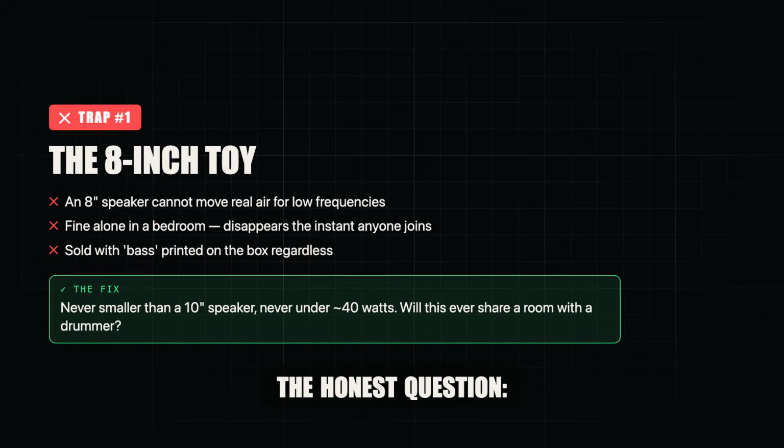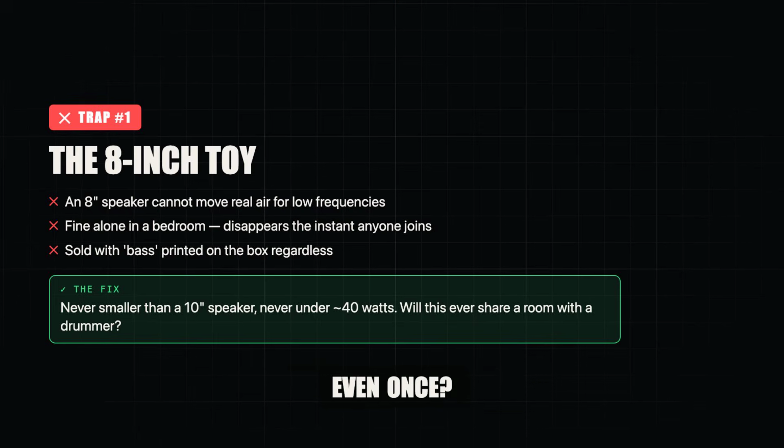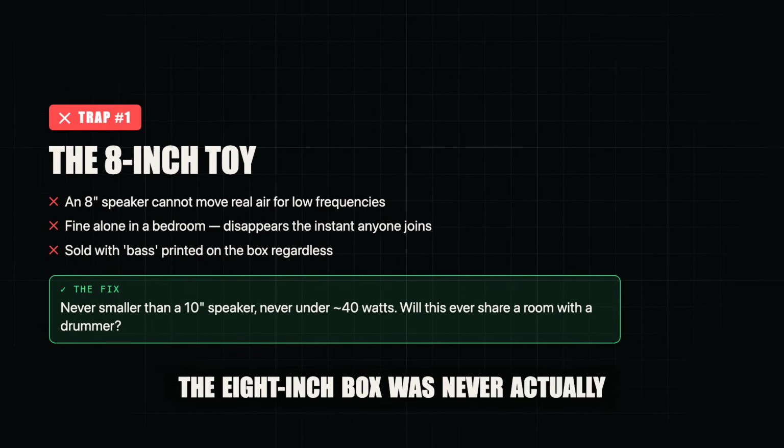The honest question: will this amp ever be in a room with a drummer, even once? If the answer is anything but a confident no, the 8-inch box was never actually an option.